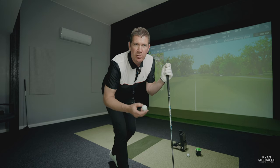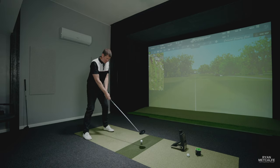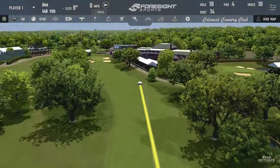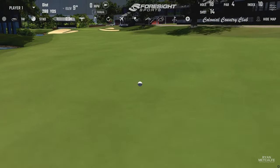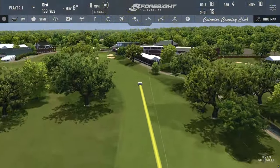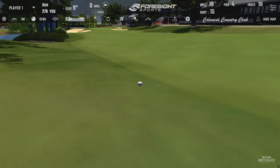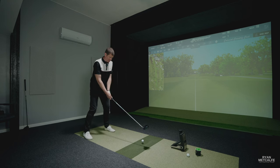Now let's hit the Inesis 900 and see if there's any real difference. And for us to get 32 yards of difference, it's got to be pretty obvious on the first couple of hits, surely. So we're two shots in, nothing's that obviously different yet.